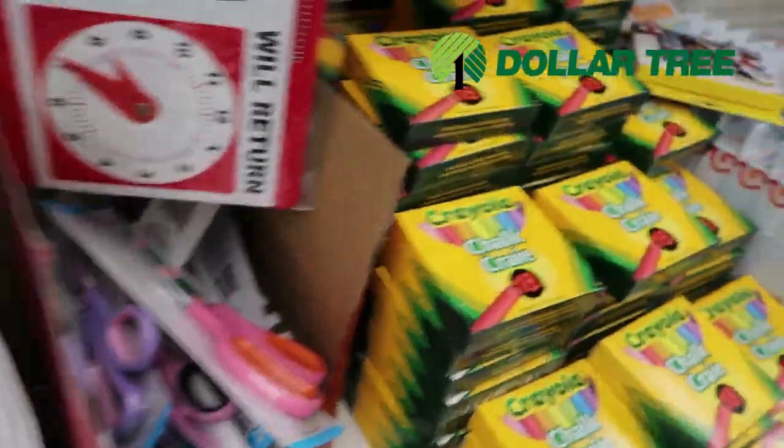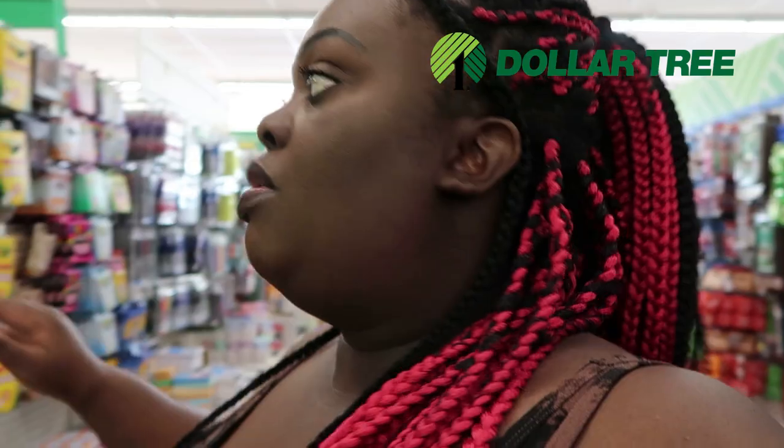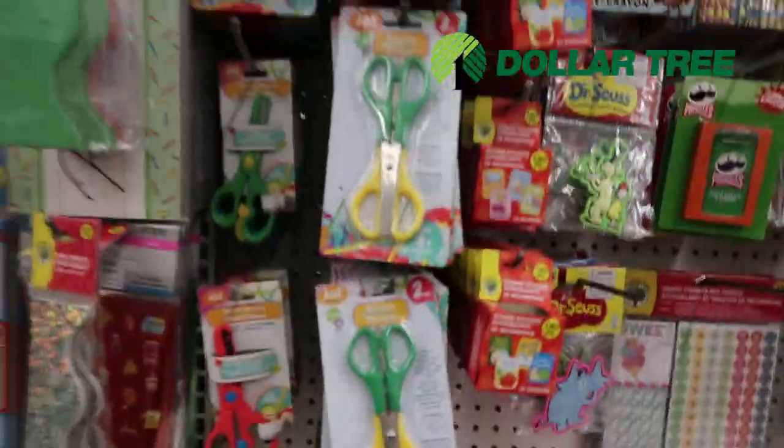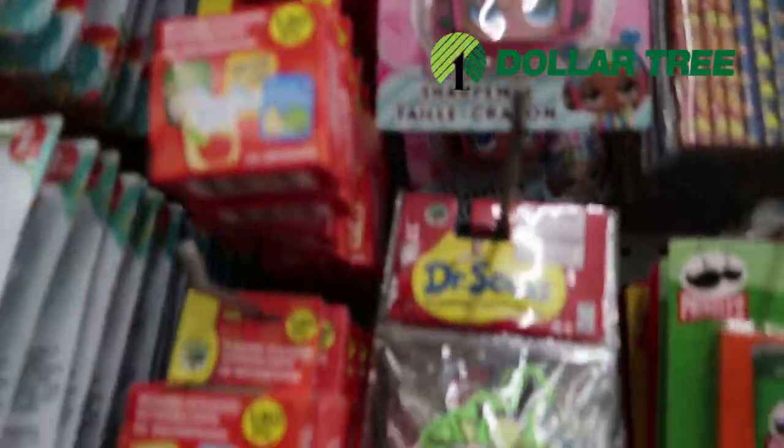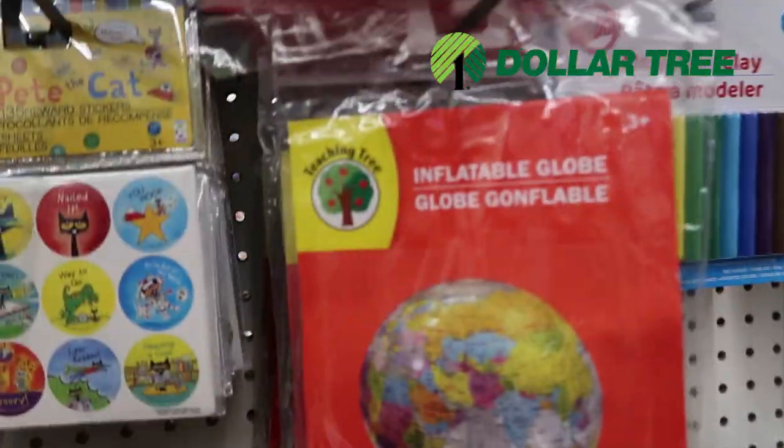They got scissors. You know what I don't see is the safety scissors, like the small ones for kids. They do got them. They have them, and they even have these cute little crayon sharpeners and jumbo erasers. They even have stuff for the teachers, you guys.